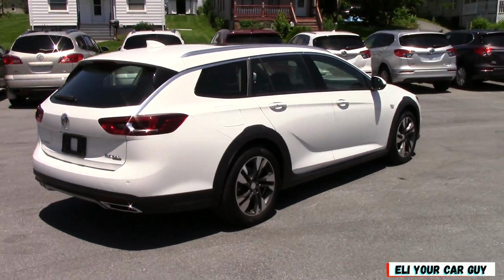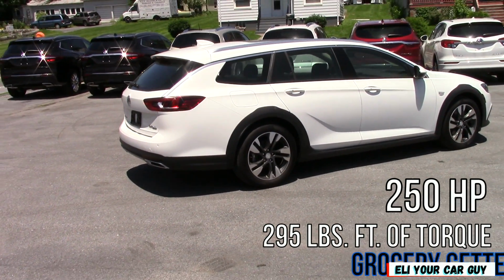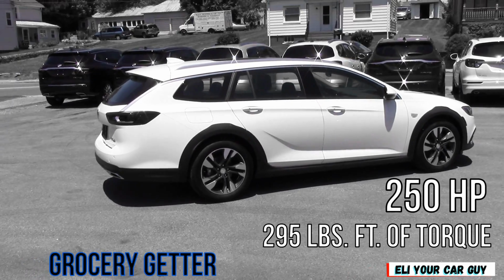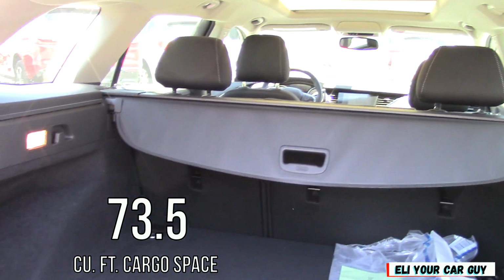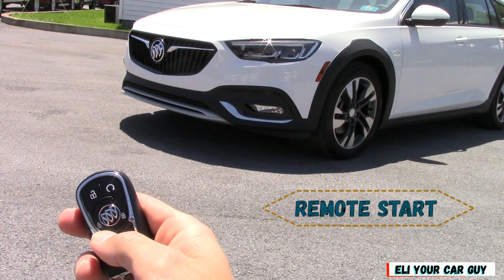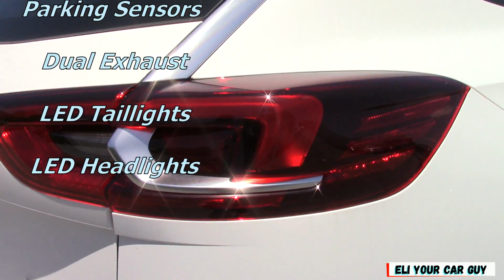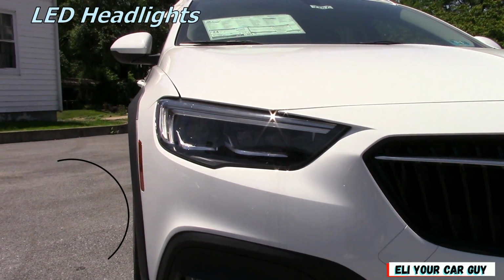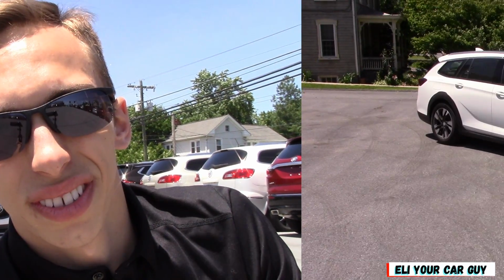This is a 250 horsepower, 295 pound-feet of torque grocery getter. Not your grandpa's station wagon. 73.5 total cubic feet of cargo space. The TourX here is going to have remote start, parking sensors, dual exhaust, LED taillights, LED headlights, 18-inch alloy wheels. I know you're going to like it. I know I'm excited. Let's go ahead and check it out.